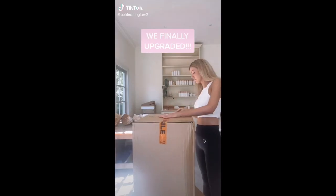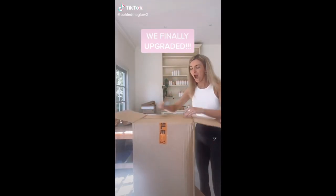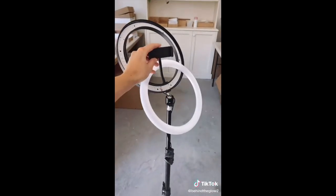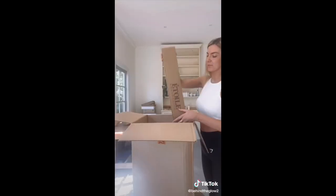Oh my gosh, I cannot wait to show you what's inside this parcel. Let me quickly show you why. This is our current disheveled ring light. It was so cheap and nasty. It doesn't even hold the camera. The cord's as long as my finger.